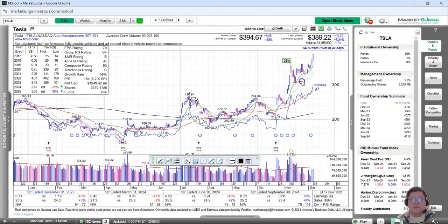We have Tesla making new highs here. Very nice. And it found support at the 10-day a couple of times so far. It looks a little bit parabolic right now. As you can see, the 10-day is curving up with a really strong slope.